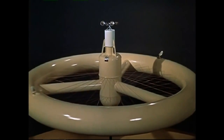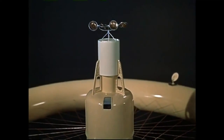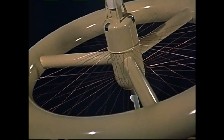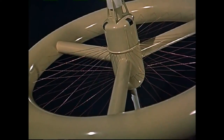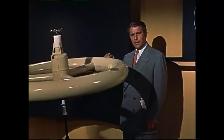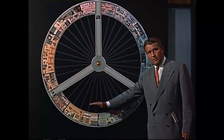Just below the radio and radar antenna is the atomic reactor. Its heat will be used to drive a turbo generator, which supplies the station with electricity. Access to the station will be through an airlock in the hub. The three large spokes are elevator shafts, and the small pipes are used as condensers for the turbo generator and the air conditioning plant. The entire wheel will slowly rotate at 3 revolutions per minute. The resulting centrifugal force will produce an artificial gravity for the men in the rim.